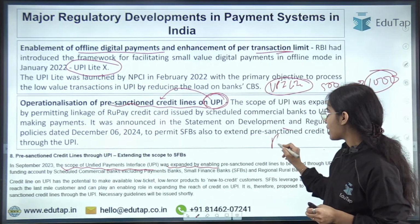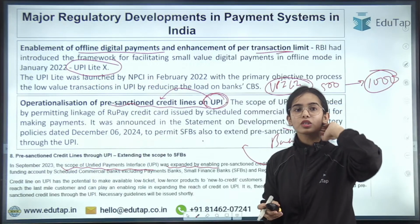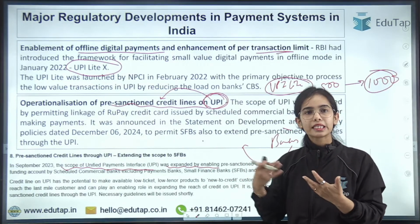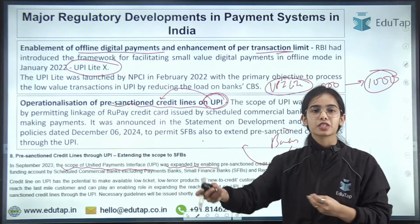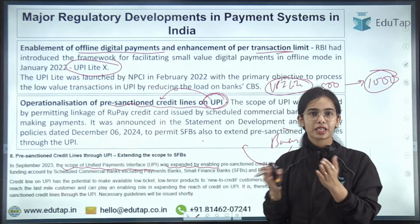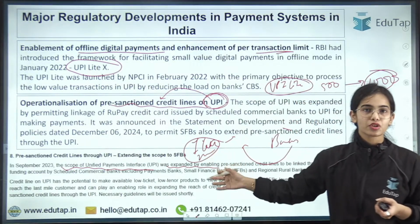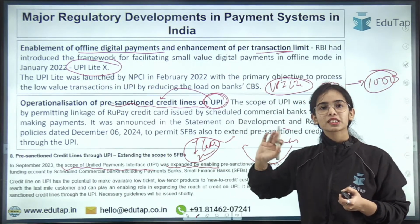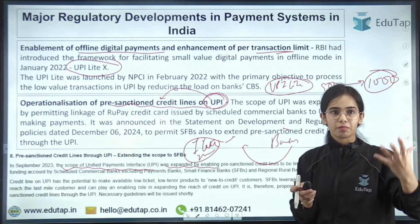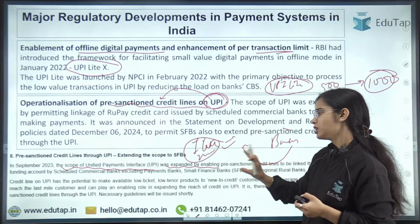There are some banks that allow a pre-sanctioned credit line. Let's say you have a very good history with the bank and you are depositing a lot of money with it. Seeing your deposit history and transaction history, banks allow some pre-sanctioned credit line. If your account balance is finished, you can use up to 1 lakh rupees extra, or up to 2 lakh rupees extra, or up to 5 lakh rupees extra. This is money that you are taking extra from the bank. This is the pre-sanctioned credit line, given seeing your previous history with the bank, at a very low interest rate.